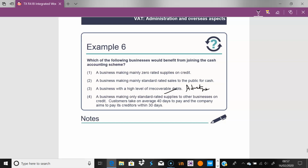So let's look at this. It says, which of the following businesses would benefit from joining a cash accounting scheme? When you have a business that makes zero-rated supplies, for example education, you're not even charging any VAT anyway. So there is no real advantage there, because there's no VAT to pay over to HMRC. So this isn't really an issue.